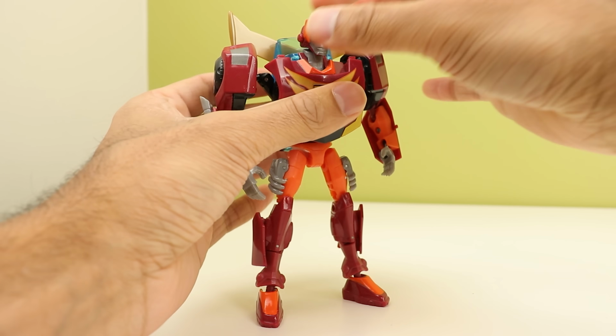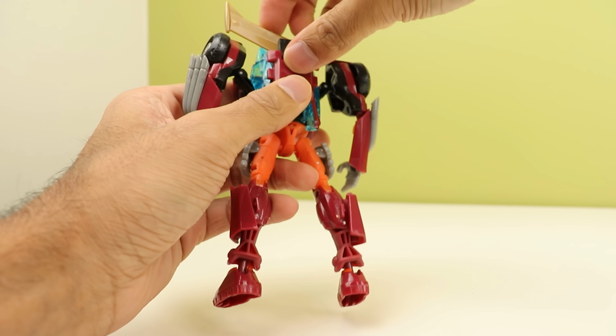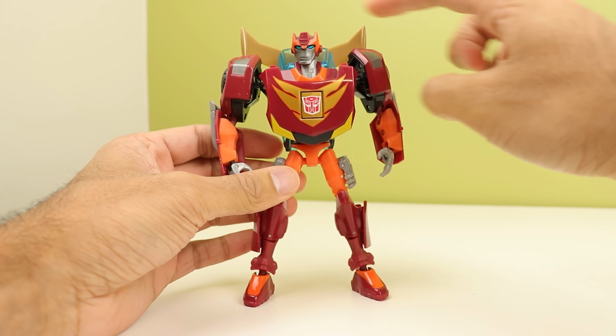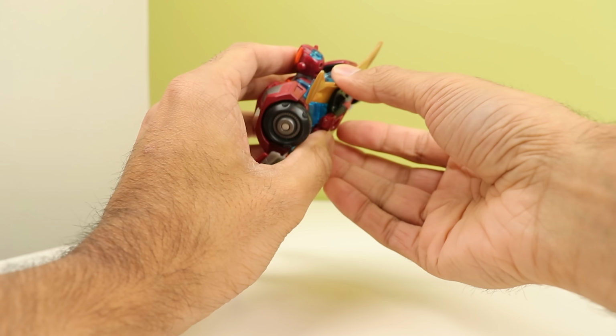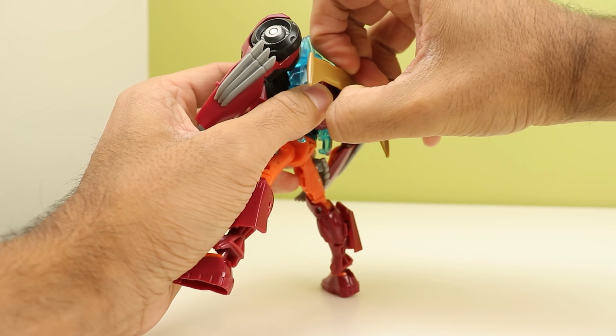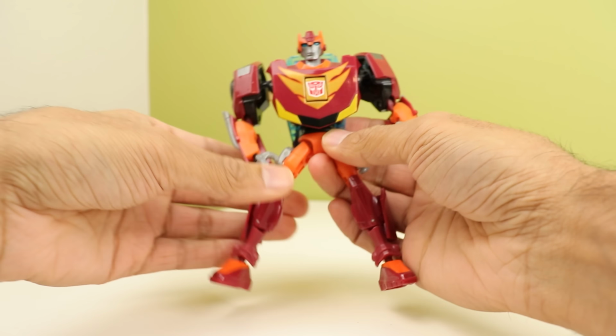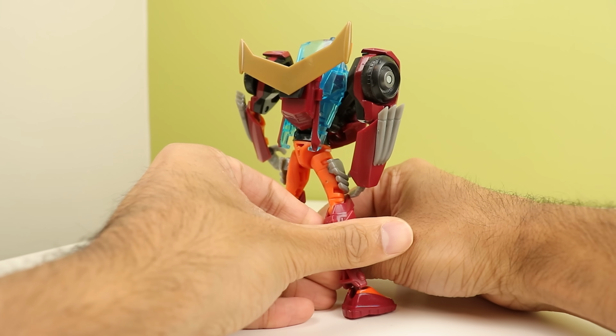For a toy from this time, it's very insane. It's really nuts. Also, I've noticed that if you like the wings a little bit lower, you can take this, fold it down, and then the wings can sort of pull out and rotate. There we go. They can rotate around. You could have it like Titan's Return style if you want.